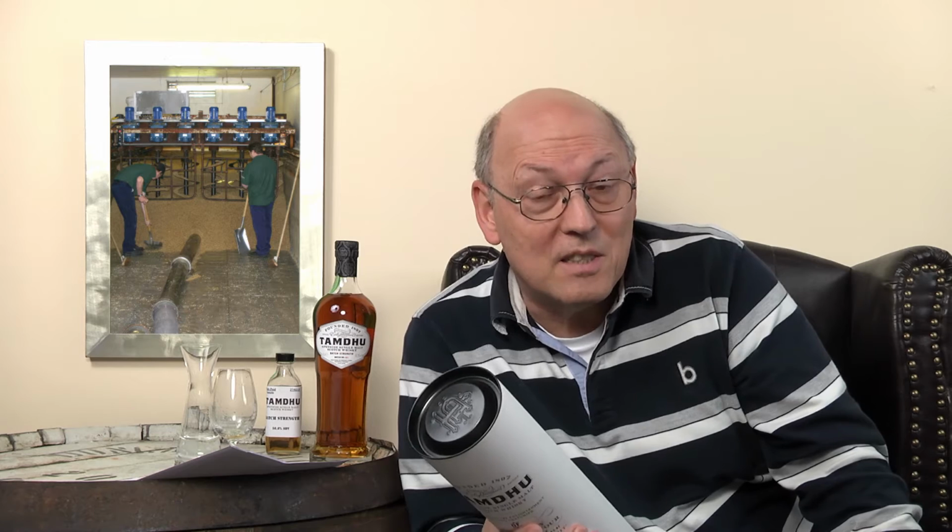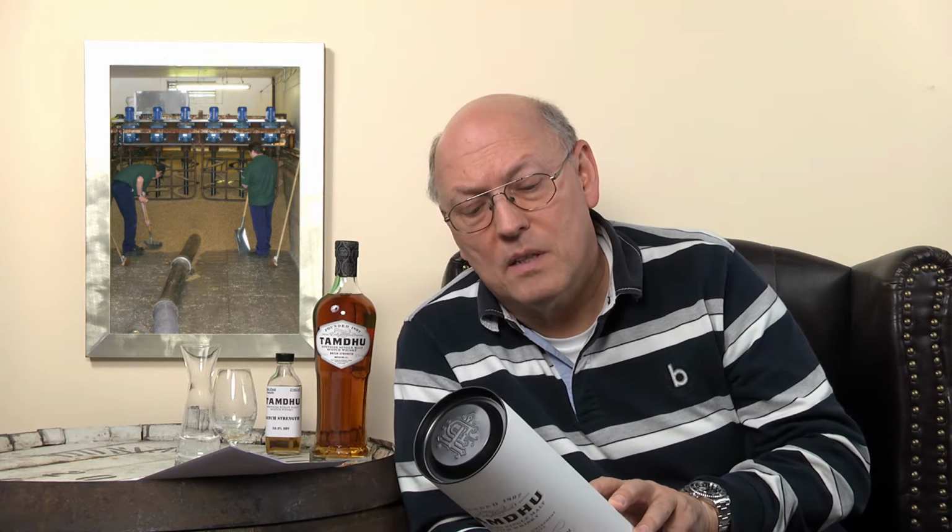A lot of marketing blur, but a few points to pick out. Unchill filtered, high strength, so probably this is not too mixed up with cask strength. So high strength looks as if there will be no change, so that they have adapted to the strength of a batch, but I have a paper here saying that the strength of the whiskey will vary with the batches. So this high strength puts the whiskey a little bit down, which is not correct in this place.